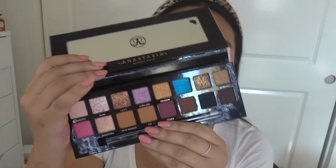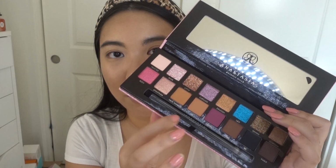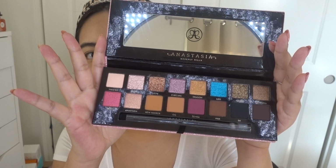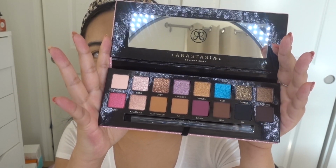So as usual, it comes with a protector as well as a brush. The brush inside is actually pretty decent. So I would recommend you guys keep the brush here. And here are the shades. Oh my goodness. I feel like this is a more colorful version of the Modern Renaissance palette.